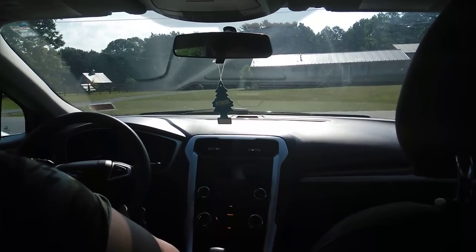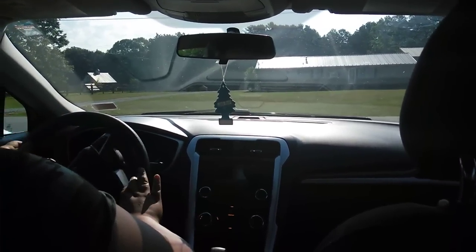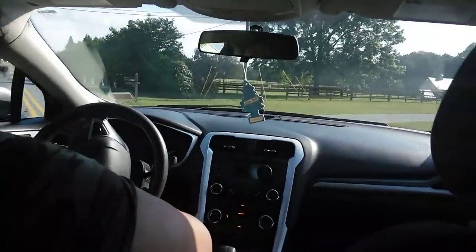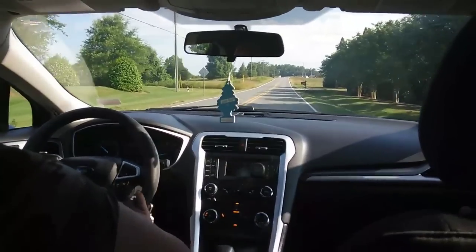So we're going to make a left turn here just to show you again. Complete stop, count to 3 in your head, check, make sure nothing's coming. I'm going to proceed up past this incoming lane to get in my lane and then start turning the wheel.